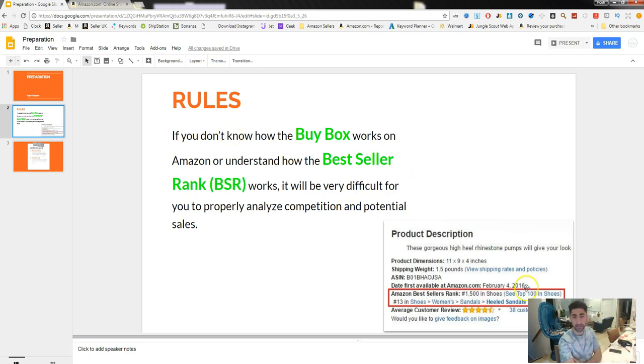And this is basically a couple of things that we need to know about Amazon prior to starting. One of them is the buy box. The other one is the bestseller rank, or the BSR. If we don't understand how the buy box works and how the bestseller rank works, it's going to be very difficult for us to properly analyze and understand what is going on on this platform, and whether or not we can buy a specific product.